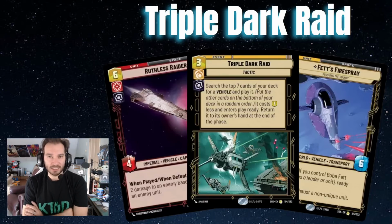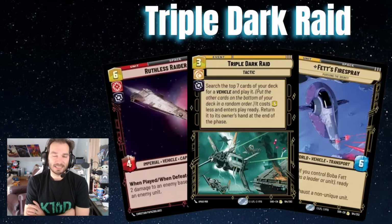Yes, we have awesome tapping in Jango's ability. Yes, we have an awesome start being able to auto Tarkin Town things. But this is the thing that lets us go over the top and do something absolutely busted.